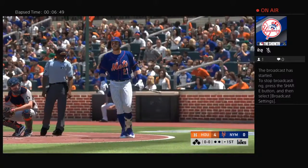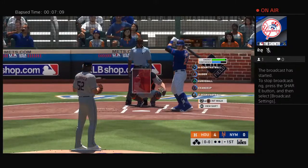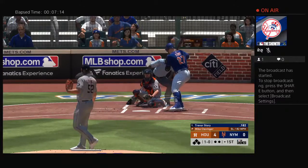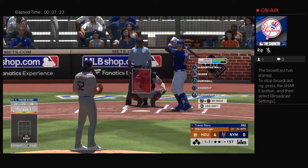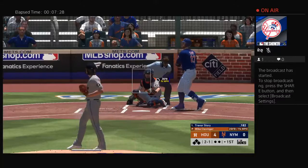Trevor Story steps in now. He'll lead things off here in the bottom half of the first. Infield in the overshift here. Now the pitch. Counts 1-0. And I believe they'll say he broke the plane, as yes he did. It's ruled a strike. No offer on that one.